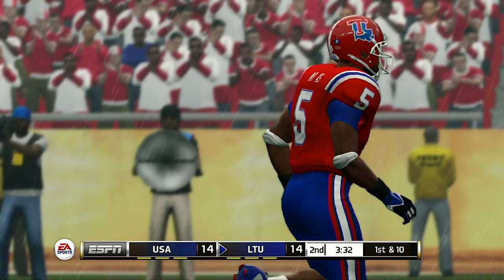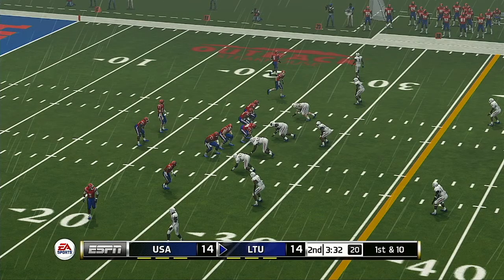It's going to be interesting now to see if this quarterback can put that last throw behind him. This quarterback needs to be a little bit more careful because this defense is excellent at capitalizing off of mistakes. There he goes. Tackled after a decent run up the gut.